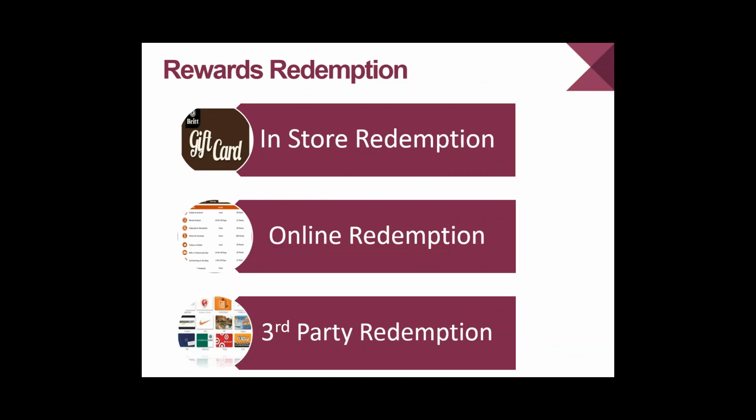And then the redemption of the program can be in multiple ways as well. The redemption can be in store, either through a gift card or a coupon code or a loyalty code of some sort, if you will. The redemption can be online, definitely. Online could be on your mobile device or app or even a desktop, essentially allowing people to redeem that, as well as third-party redemptions.